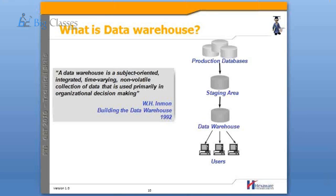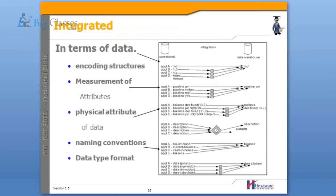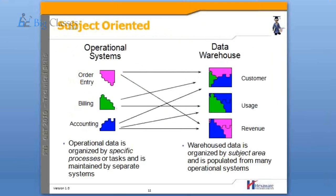So we'll just see how it works. If you see in the picture, the production databases are the databases where all your OLTP data is being stored. From there, you are moving the data to your staging area, and from staging, you are moving into the data warehouse. So we'll just see how all these work. Subject-oriented. When you say subject-oriented, we are just trying to find out the difference between the operational systems and the data warehouse.